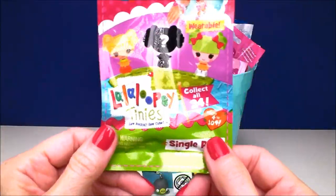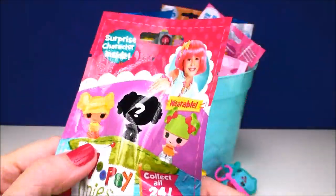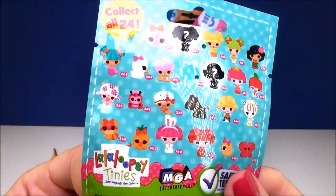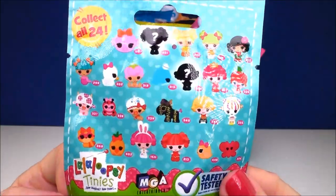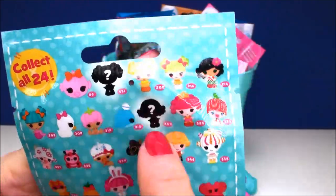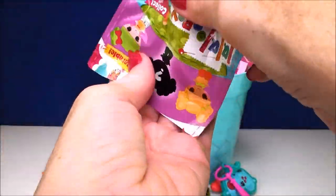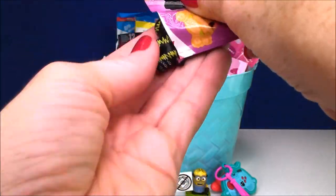And next we have a blind bag from Lalaloopsy Tinies. These are so cute, there are 24 to collect. And it shows a sample back here. Oh no, it shows all of them, I guess. Yeah, they all fit on there. There's a couple of like mystery ones we can try to get. I haven't gotten any of those yet. This one feels super, super tiny. Let's see what we have.